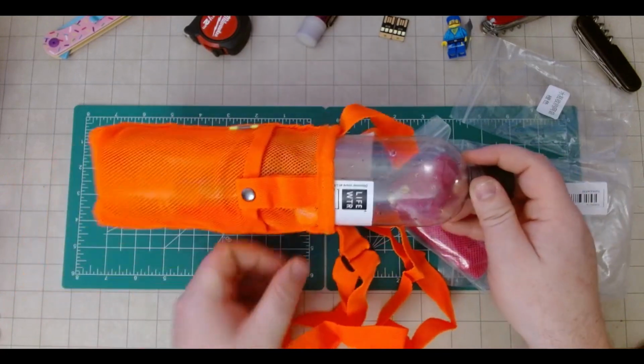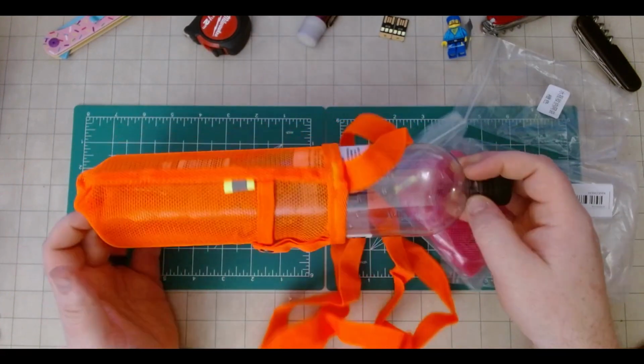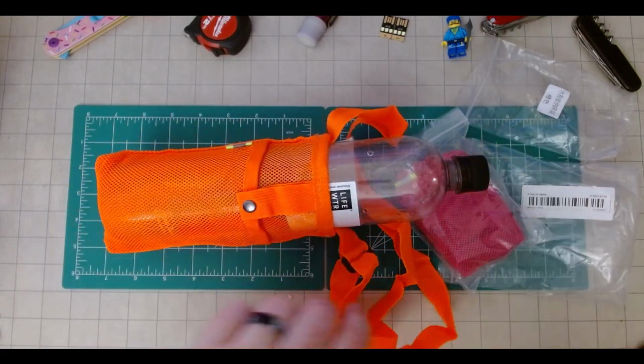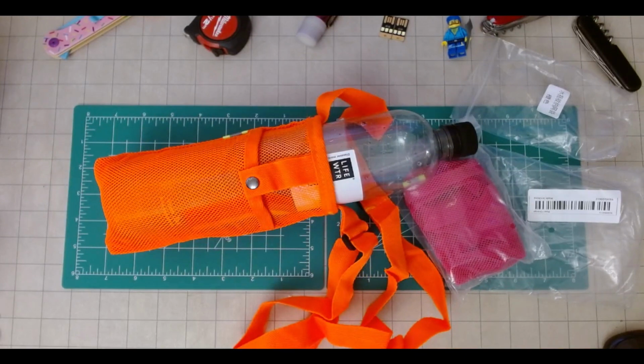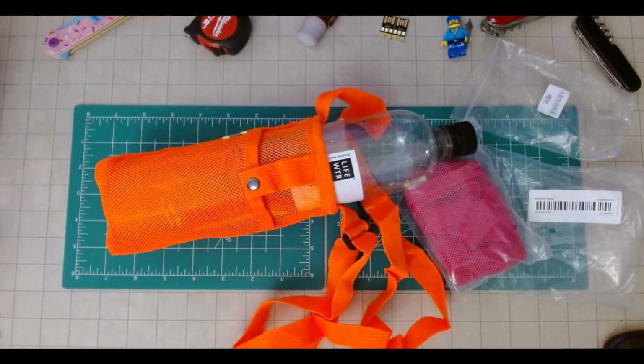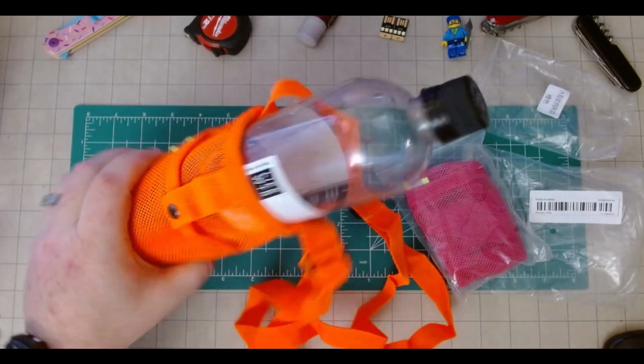This would be something that I might even throw in a pack just to have in case, you know, I've got to carry other stuff or some of the kids' stuff and they still want to carry their water, or I don't want to carry other people's water. So, yeah, this is pretty cool.